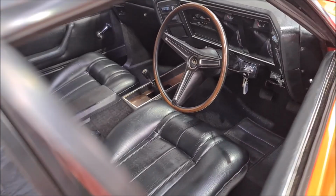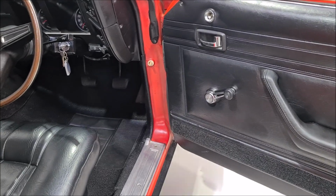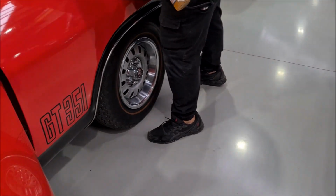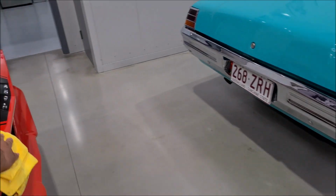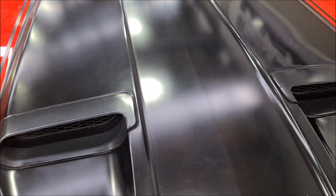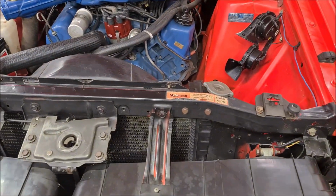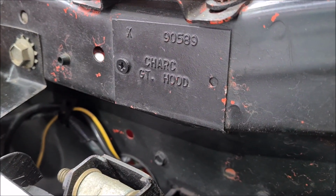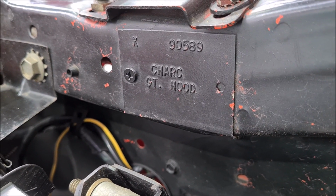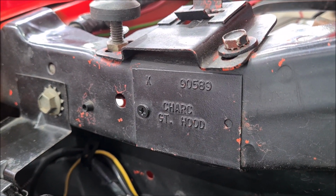I'll pop the bonnet on this one and show you inside. Look at the door cards, like brand new. God, where has this car been hiding? Hold on one sec, we'll just pop this open. Have to stop Nicholas from polishing for 1 second. Wow. Look at the original stickers. Look at how they painted them back in the day. And look, as it's coming down the line: GT hood, charcoal trim, and X for pepper red. How good is that? And there's your VIN number, 90589.